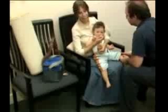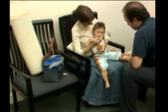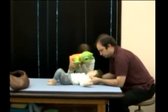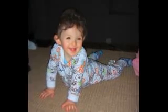Again, watch here. Joseph is working with Chaim. Watch Joseph working really delicately on Chaim's neck and how it gets him to start moving his ankles. And the child likes it. It doesn't bother him.